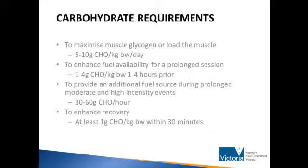If we're doing a long training session, okay, we can boost that a little bit. So in the hours leading up to our activity, 1 to 4 grams of carbohydrates, again, per kilogram body weight. That's all well and good before, but when we're halfway through an Ironman, we probably want a little bit of a boost along the way. So where you're exercising for a prolonged period of time, again, boosting 30 to 60 grams of carbohydrates per hour. And these are all guidelines, they're not exact numbers.